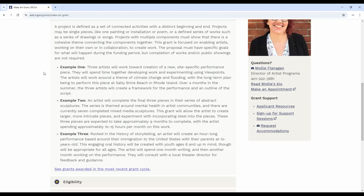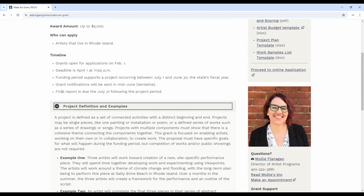And then we have the important piece, what this grant application is going to fund specifically in this overall piece, which is over 4 months in the summer, these 3 artists will create a framework for the performance and an outline of the script. So that gives you an idea of how much time they're going to spend working on this and what they're going to accomplish. So that's the important piece about the Make Art Grant.